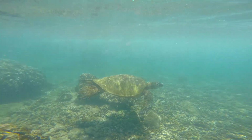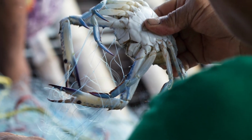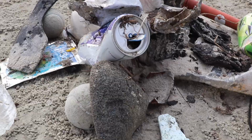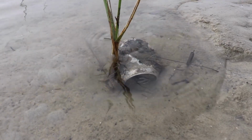So plastics impact marine life in a number of ways. If you think of fishing line, it could entangle small invertebrates like blue crabs. If you think about water bottles and fishing net washing up to the beach, that could interfere with habitat structures. For instance, when sea turtles come on shore to nest, that might interfere with that process.